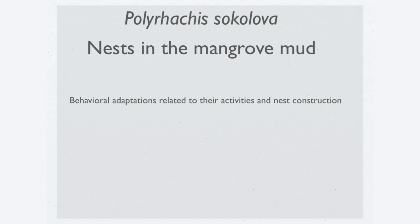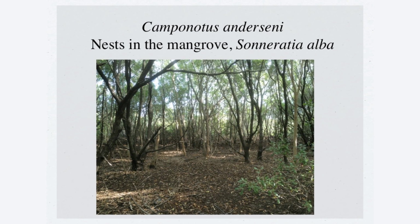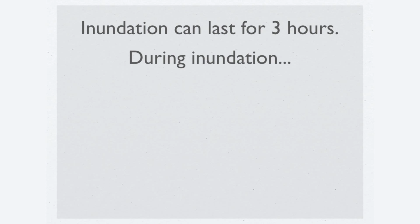So the Polyrhachis have both behavioral adaptations, that's related to their activities and the nest construction, and also physiological adaptations related to their ability to tolerate high levels of carbon dioxide. The second species is in the genus Camponotus, and they nest in the trees of one species of mangrove. However, these trees are inundated, so they also experience periods where they're underwater. Inundation can last for up to 3 hours, and during the inundation, a specialized worker or soldier ant plugs the nest opening with her head.